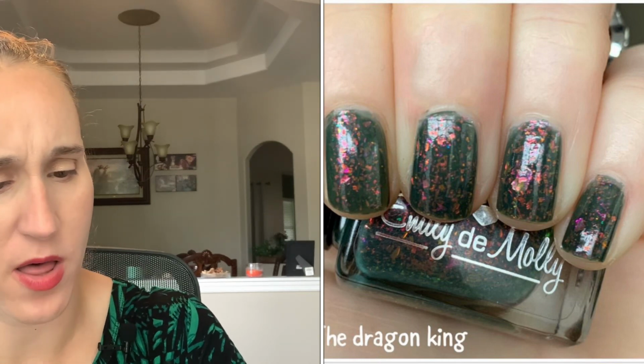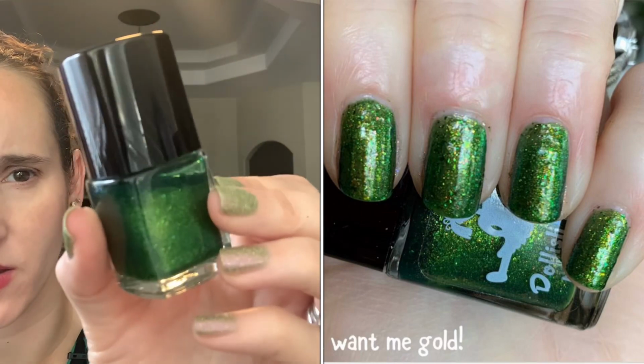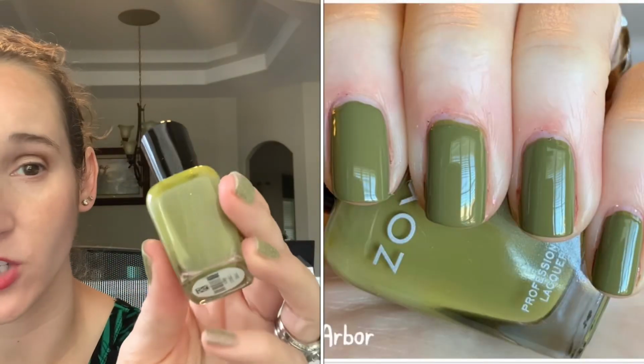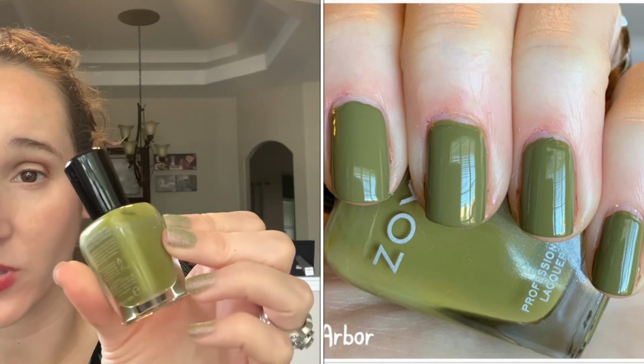Okay, then we have Dolish Polish I Want to Be Gold. It's like a bright green glass fleck shimmer, and it's got tiny, tiny cut up flakies in there. Little dainty flakies. Okay, then we have Zoya's Arbor. Yes, Arbor. This is so pretty. This is a yellowy green. So pretty. Amazing, amazing formula. Beautiful.